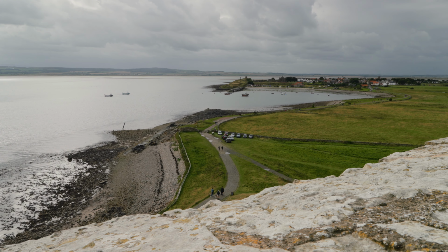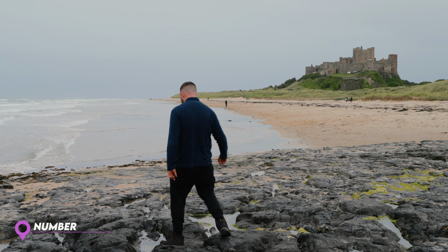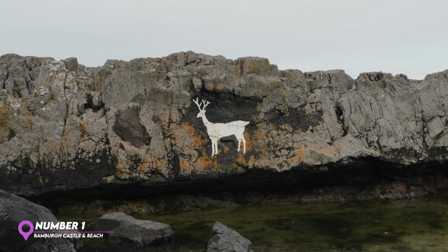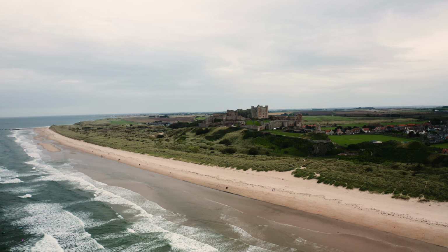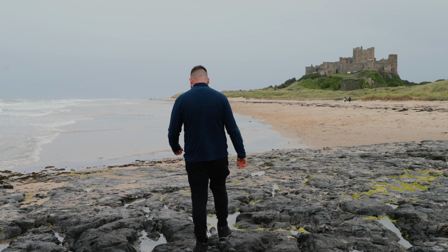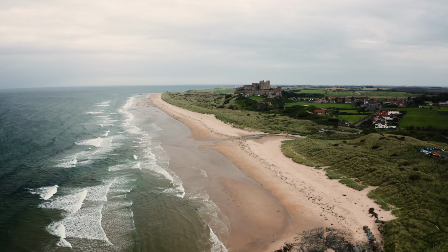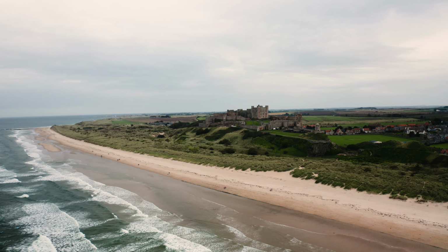And finally, in number 1 of the top 10 must-see places for Northumberland and the North East, it's Bamburgh Castle and Bamburgh Beach, found in Northumberland. Now, if you've done any research into Northumberland, you'll know that this is one of the most famous landmarks. Photos of Bamburgh Castle are literally everywhere when you search for this place online. Now, the castle itself offers visitors the chance to get a glimpse of over 3,000 years of history.